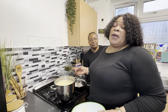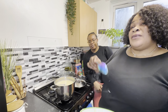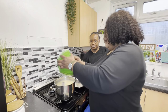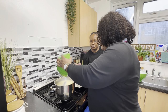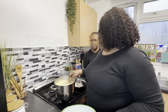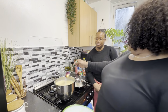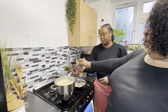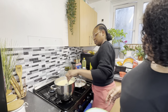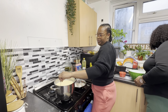Oh, I like my plantain porridge, guys. I'm telling the truth, I love to grate it because I love these bits and pieces. I love to grate it. I don't love to blend. But this is the easier way. It's already late anyway. If you don't stir, it's gonna go lumpy. Yeah. Okay. You put flour in there? Not yet.